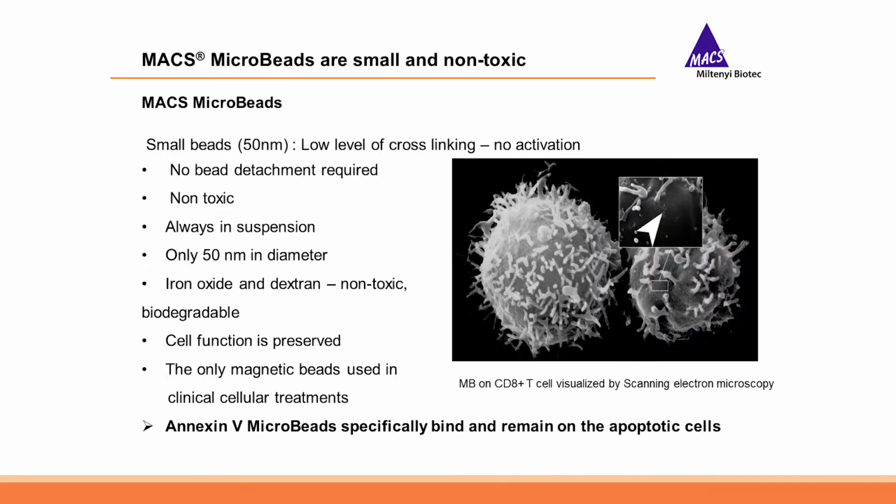Now, speaking about the MACS microbeads, it's important to mention that they're very small and non-toxic, and they have a low level of cross-linking and no physiological activation. There is no detachment required, and they're always found in suspension. They're only about 15 nanometers in diameter and composed of iron oxide and dextran, and are non-toxic and biodegradable. Very important to mention is that by labeling the cells with these microbeads, their cell function is also preserved. And currently, they are the only magnetic beads which are used in clinical cellular treatments. So this is how the Annexin V microbeads specifically bind and remain on the apoptotic sperm cells.